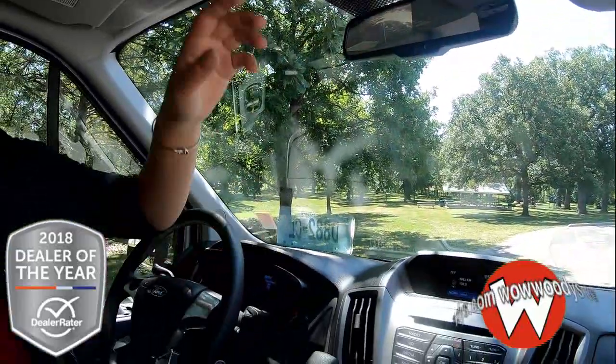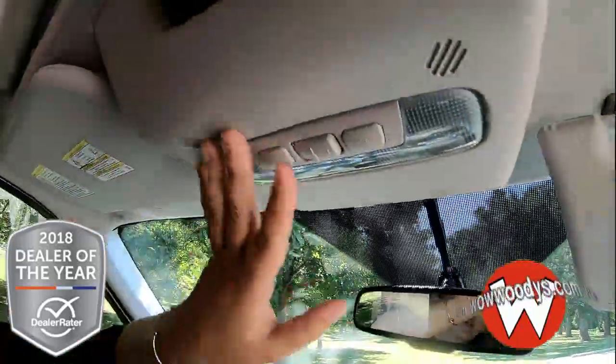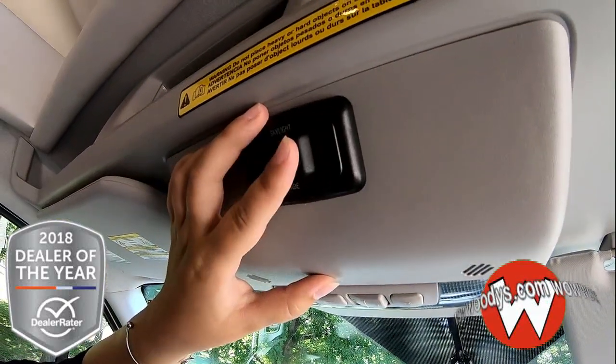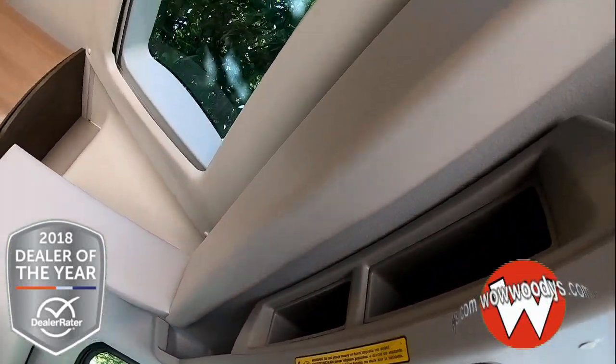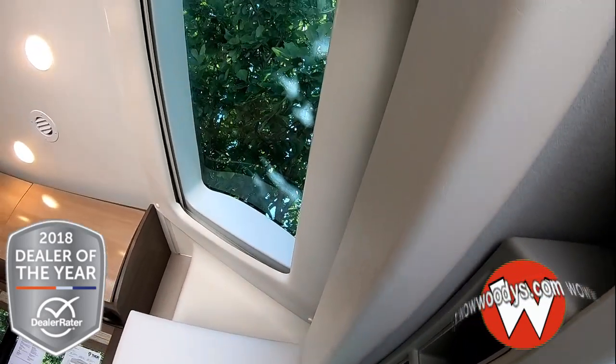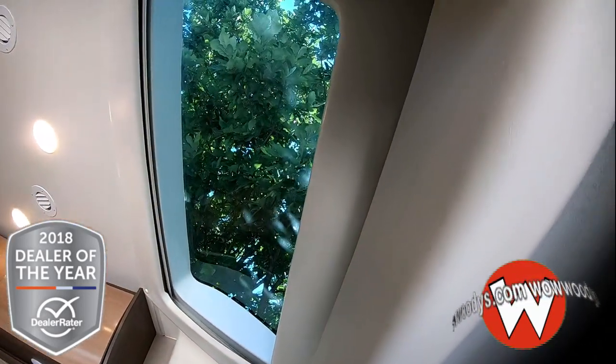Really cool. So looking up, you have all your options when it comes to power, but this is one of my favorite features, the massive skylight that is on top of this van. It lets in so much natural light. I love it. It makes it feel huge and open and luxurious.